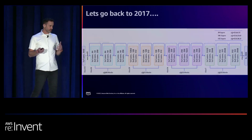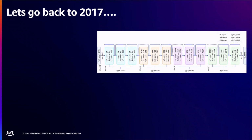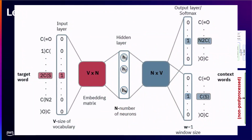On the model landscape, back in 2017, computer vision was very common. This is ResNet. And then there were other models like LSTMs for NLP, natural language understanding, and some vector-based representations like Word2Vec. What you can appreciate is that all these model architectures are fairly different, but they had commonalities. We noticed that all of them are neural network-based, so that means massive linear algebra computation, so it's a good opportunity to accelerate. And 95% of these operations are matrix operations.